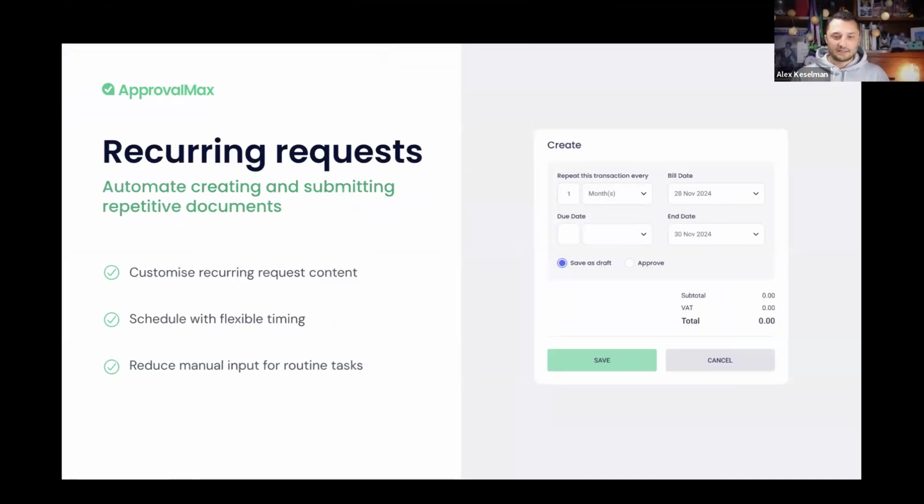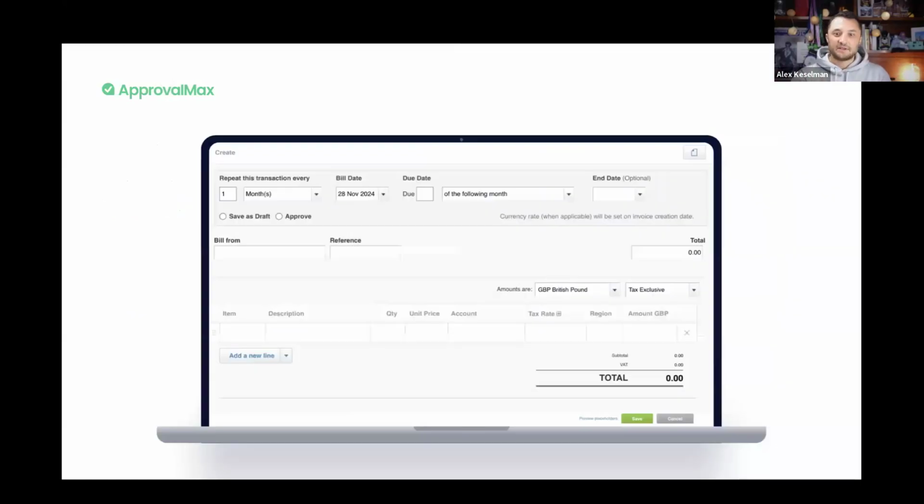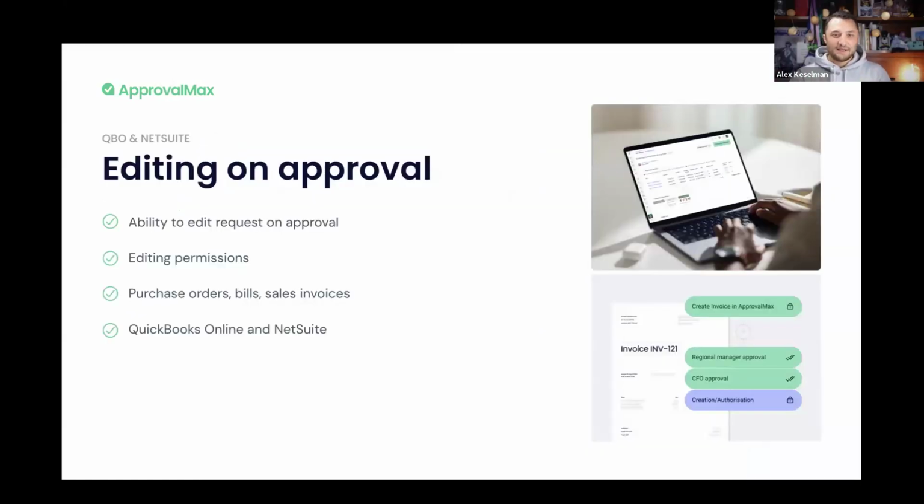With these recurring requests, you will be able to set the schedule once a month, once a week, once whatever. And with flexible timing, you will be able to create those requests automatically and submit them for approval without even touching it. So another great way to automate the process even better. Here's a screen of how it might look.